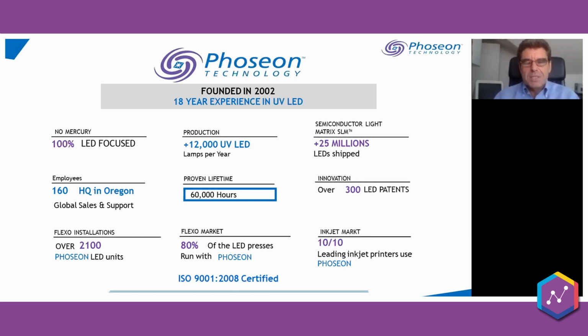We have 160 employees in the company, covering manufacturing, engineering, and also the global sales and support system, which is key to all our customers, especially the converters and machine manufacturers. The core of our technology is building a reliable light source with a very long proven lifetime, and we have arrived at over 60,000 hours of production time with our light sources. Of course, we have our own engineering and product developments, and we protect our IP. We have over 300 patents to ensure that companies who invested in our technology can make free use of it without any infringement of patents from other companies.